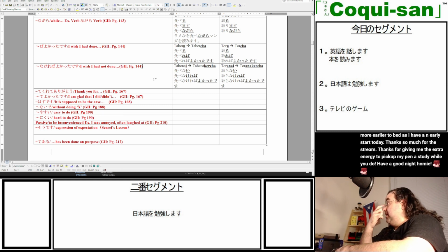Tabe nagara, tori nagara. Ba yokatta desu. I wish I had done. Tabereba yokatta desu. Toreba yokatta desu. I wish I had eaten. I wish I had taken. And then the negative form, nakereba yokatta desu. I wish I had not done. So tabenakereba yokatta desu. I wish I had not eaten. Toranakereba yokatta desu. I wish I had not taken.